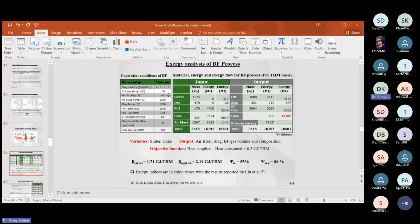Okay, and we have fixed that the iron ore charge in the blast furnace is 470 kg, and the remaining iron feed is required to be charged by the sinter. Similarly, oxygen enrichment in the air blast is 1.5 percent, and the variables of the blast furnace model are sinter and coke, and the output of the model gives you the air blast, like blast furnace gas volume and composition. And here we have considered that the heat loss in the blast furnace is 0.5 gigajoule per ton of hot metal, and that is their objective function.